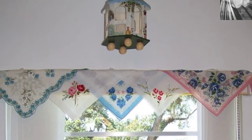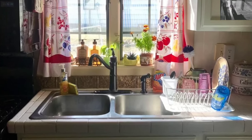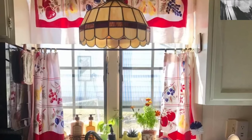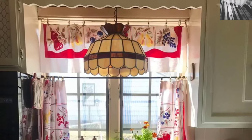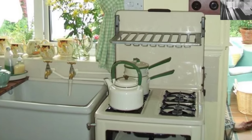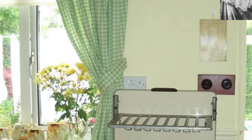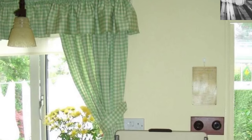Grab a cup of tea, cozy up by the window, and let the magic of shabby chic kitchen curtains inspire you to create a space that feels like a breath of fresh air. Join me on this enchanting journey, and together, let's transform your kitchen into a haven of style, comfort, and elegance. Welcome to our cozy corner of creativity. Let the curtain raising begin.